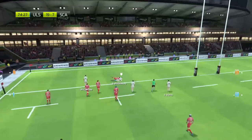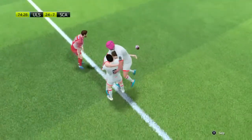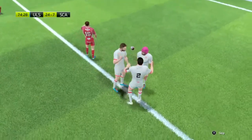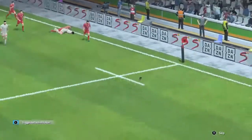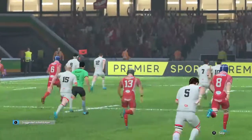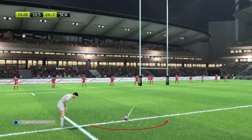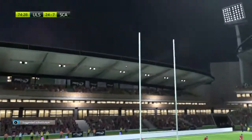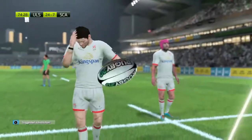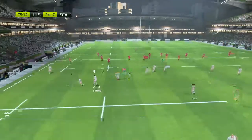Stockdale streaks through for a try. Such enterprise, and it paid off. Let's have another look at that. It was so dominant in that period. Great collective effort to score the try. Seven for the moment between the two teams. Burns with a ball kicked too far left. Scarlets.